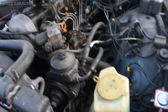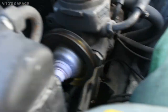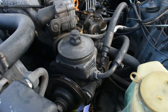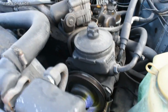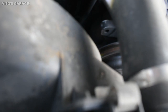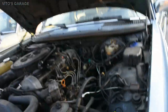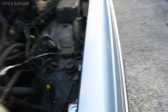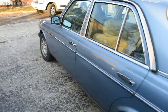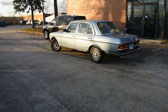If it's seeping out or not. Oil pressure, you know, and you'll be alright. I love these cars.